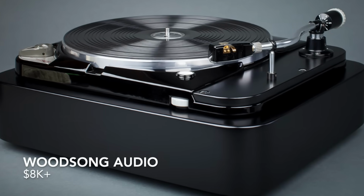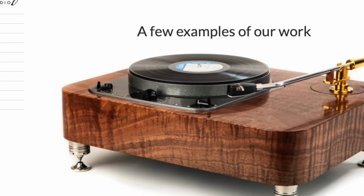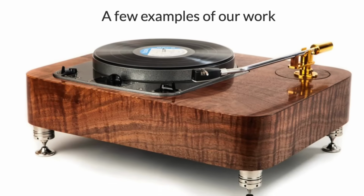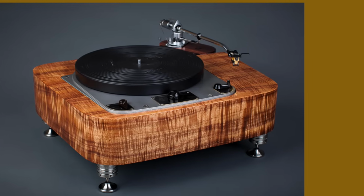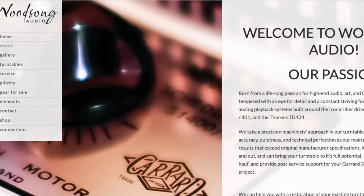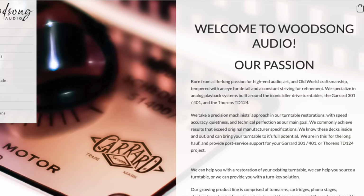He's been doing this since 2004. If you send him your table, he will disassemble it down to the last screw and rebuild it better than new. He's got some awesome high quality plinths, and he offers tone arms and cartridges and all sorts of other things. So if you really want to take your table up to the next level and compete with current modern tables, get in touch with Chris over at Woodong Audio. You can tell by these pictures, he's a guy that's pretty passionate about what he's doing over there.